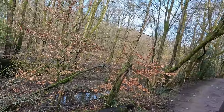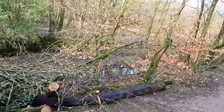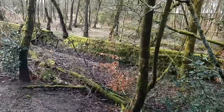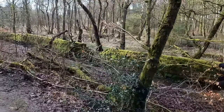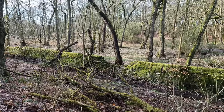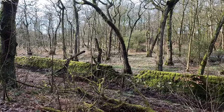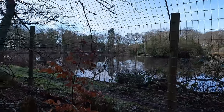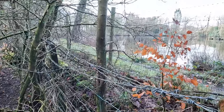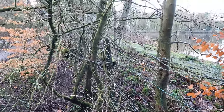Wood. Ooh, wood for Josh's fire. Bit wet. Oh, look at the moss on that wall. That's amazing, isn't it? That's so cool. I bet it's pretty eerie around here at night. Oh, look at that little bird there. Just in front of you. Oh yeah, it's a great tip. Oh, look at him.